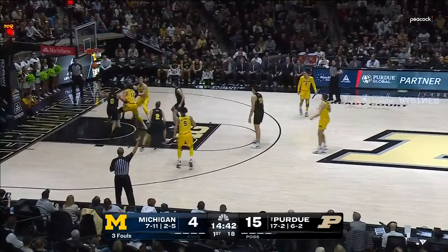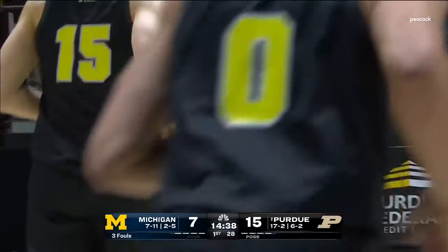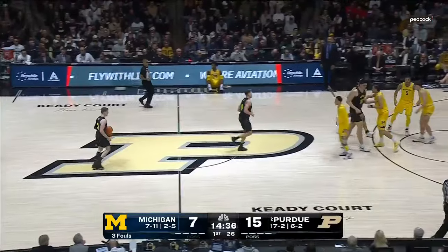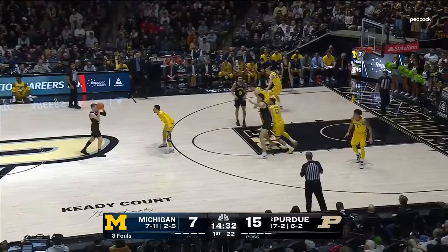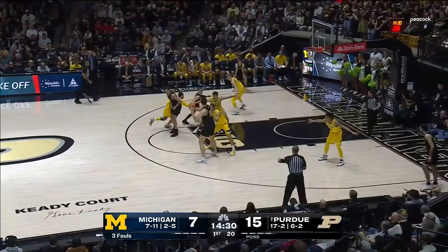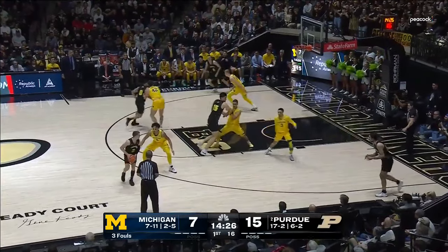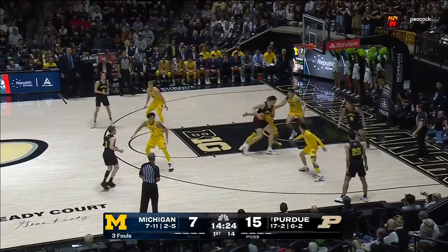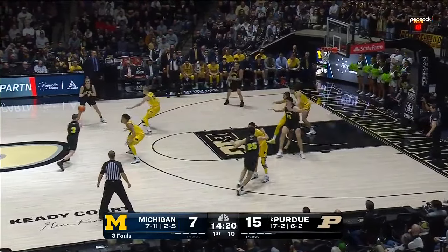Cheddar responds, a three ball. And I will say, Will Cheddar is having an incredible season shooting the basketball. Not the highest volume, but with Edey guarding him, that pick and pop can be effective. He's shooting 63% for three. He's only had two games where he's been below 50%. It's pretty amazing. Edey triple team outside for Morton.